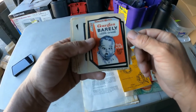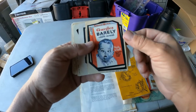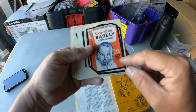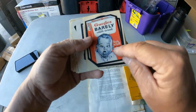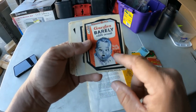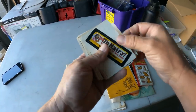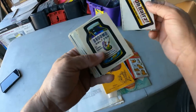Gurgles barely edible cereal, ready to spill. Or Mama's Papa's a kitchen floor. On Mama's. Oh, funny. I just actually see a typo there. It says on Mama's. It's supposed to say and Papa's, and they put the ampersand after. Or Mama's and Papa's kitchen floor. That's pretty funny. Unpopular Mechanics. Oh, Harry, fuzzy chocolate. Pretty funny, right?